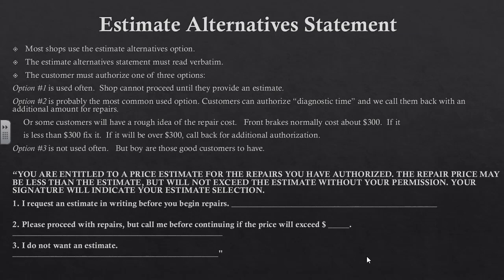Most shops do prefer to use the estimate alternatives option. This is typically printed on their repair order verbatim, word for word. The estimate alternative statement basically gives the customer 3 options. So let's take a look at the statement. You are entitled to a price estimate for the repairs you have authorized. The repair price may be less than the estimate, but will not exceed the estimate without your permission. Your signature will indicate your estimate selection, so they get to choose one of 3.